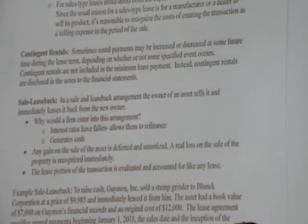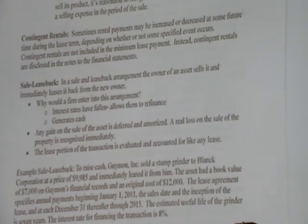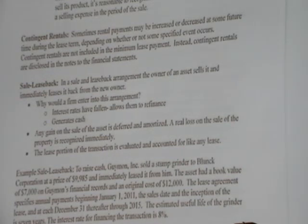All right, so here we have this lease, and so the first thing we need to do is deal with the sale part of it. So we'll deal with the sale, and then we'll deal with the lease part of it. So Guyman is selling it, and so he's going to sell it to Blunk. And so Guyman is going to receive cash of the $9,985. That's how much they're selling it for, $9,985. We're going to leave a little room because we're going to have another debit here in a second, but we're going to do a credit. We're going to get rid of the property, plant, and equipment of $12,000 that's on our books.